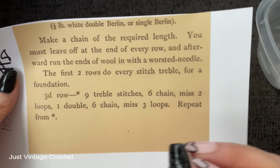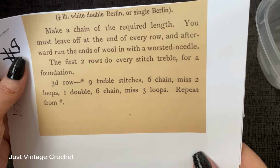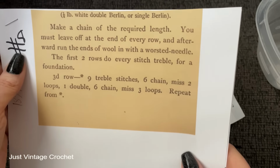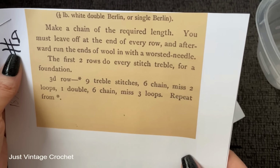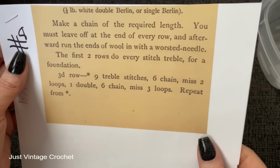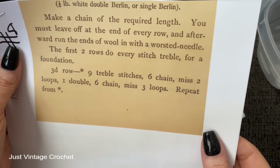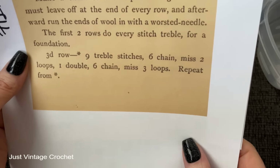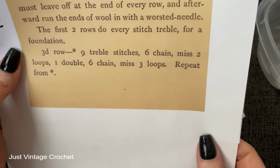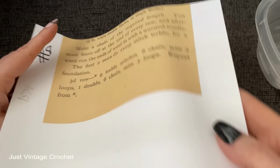Make a chain of the length of the required length. All right. These ones are always a little off for me because I don't know what the required length is. You must leave off at the end of every row. Oh, I hate that. And afterward, run the ends of the wool in with a worsted needle. Arr, the bane of my crochet existence. The first two rows do every stitch U.S. double crochet for a foundation. Third row, 9 U.S. double crochets, U.K. treble crochets. 6 chain, miss 2 loops, 1 single crochet, 6 chain, miss 3 loops, then repeat.